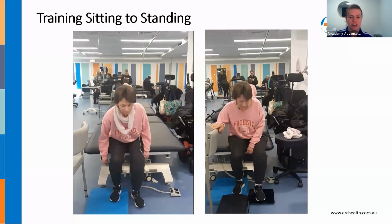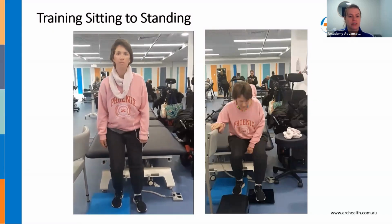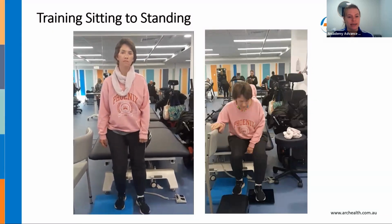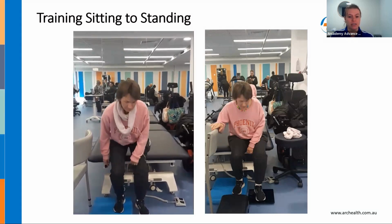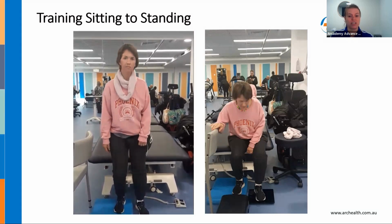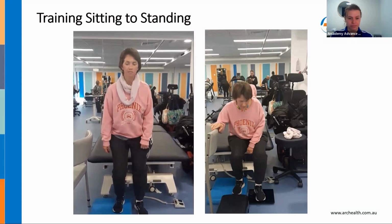So this first video on the left here, this client is standing with her good leg or her right leg on some foam, which is forcing her to put some more weight on her left leg. She's also not needing to use some arm support. And as you can see, she's pretty good at this one.